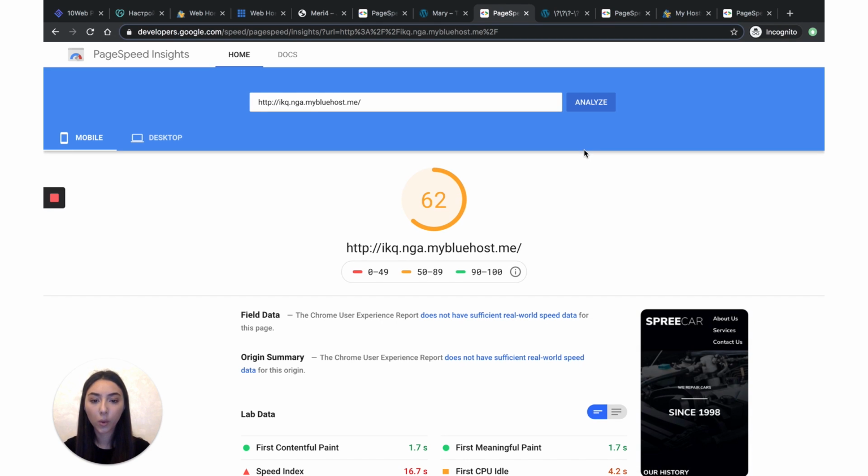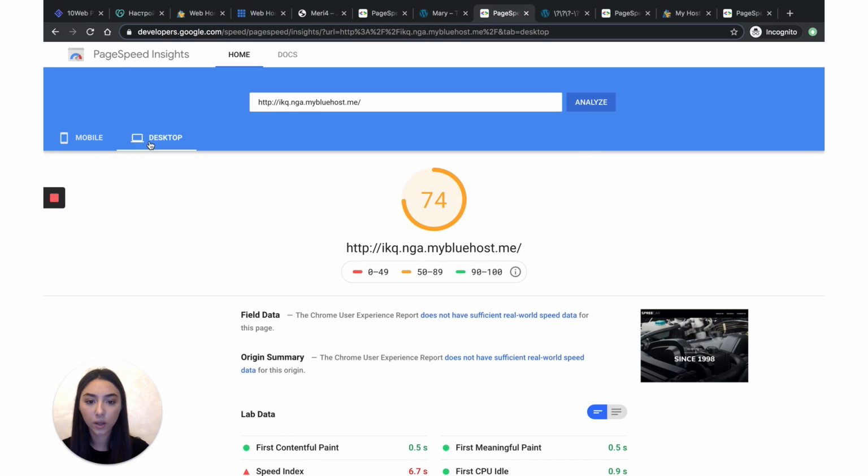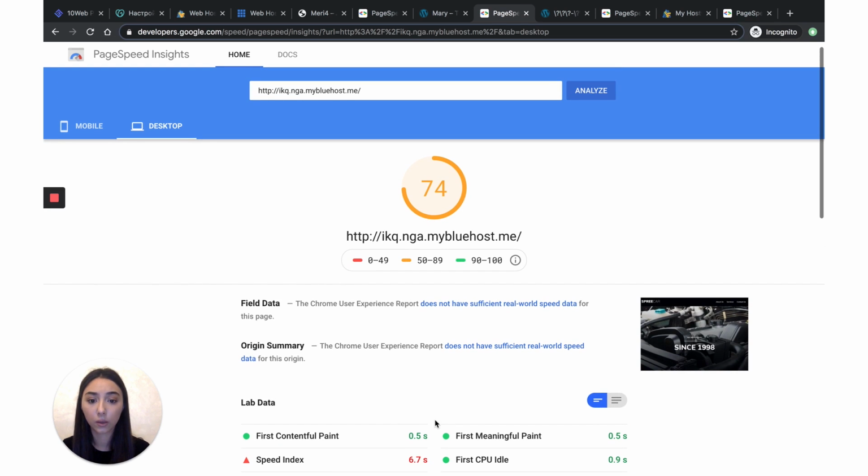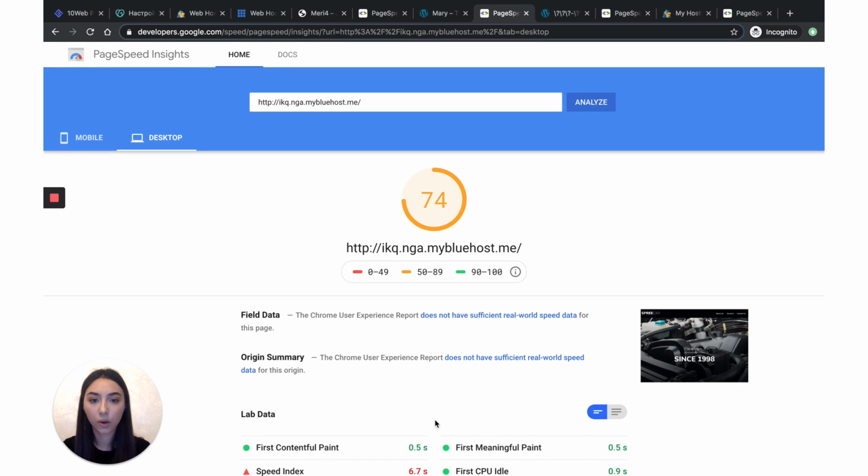So for the mobile, you get a Google PageSpeed score of 62, and for the desktop, it's going to be 74. And the speed index is very slow, 6.7 seconds, which definitely isn't something that you want to deal with. So I really wouldn't recommend you use BlueHost if you want to have a fast website.